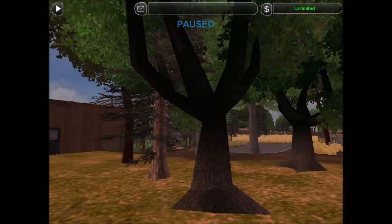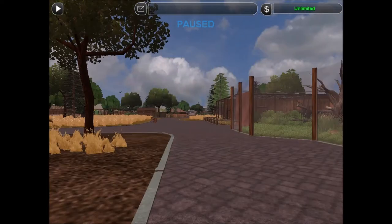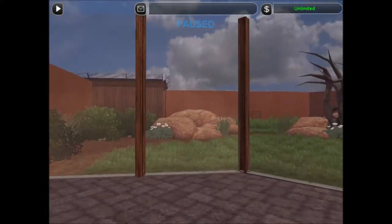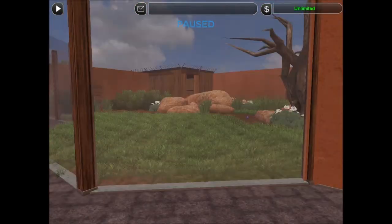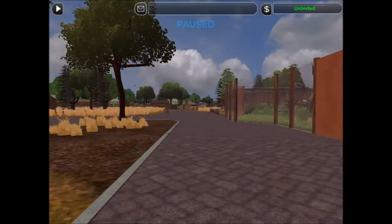There might be a new area we're working on. And there are some animals that are going to use this area. This enclosure is going to completely change. So what will it be next episode? We have to wait and see.